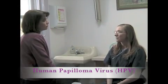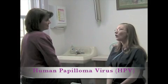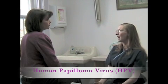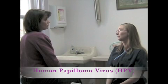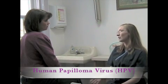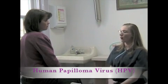HPV is the most common sexually transmitted infection in the United States. They're estimating that around 20 million people are infected with it. One reason that HPV is so prevalent is because most people do not have symptoms. A few of the symptoms that you may have are genital warts, and it can also cause cervical cancer. So how would I get rid of it if I got HPV? There's actually no cure for HPV. It's something you would live with the rest of your life. It is able to be managed, so there are treatments for HPV or genital warts, but no cure.